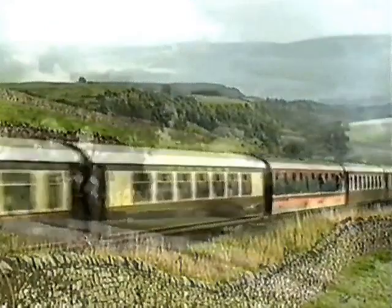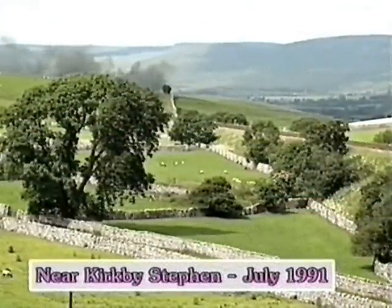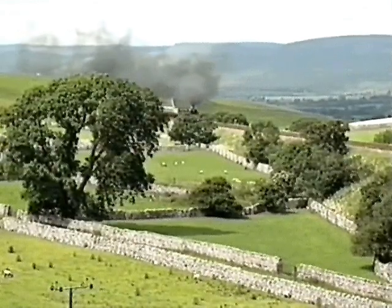The modifications were to prove successful, and in July 1991, the locomotive broke the all-time record for the southbound climb on the long drag, as the Settle and Carlisle is known. This is that run.